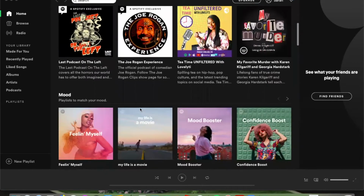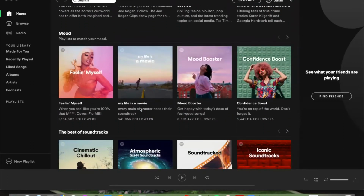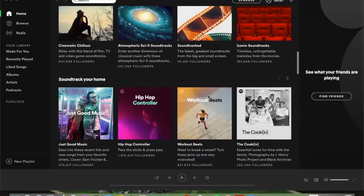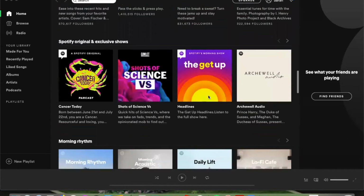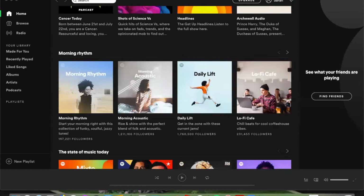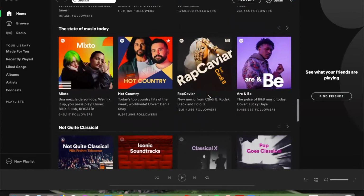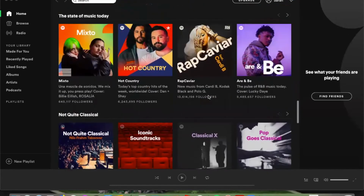And then it also has podcasts. And then what I really like are these mood playlists. So if you are feeling kind of down and you need a mood booster, that's really great. Need a confidence boost? They have a lot of great curated playlists. So if you knew that you were going to have a workout, they have a workout playlist for you. It's a lot of really great stuff here that you'd be able to just browse through, that's not specifically a playlist that you have created.